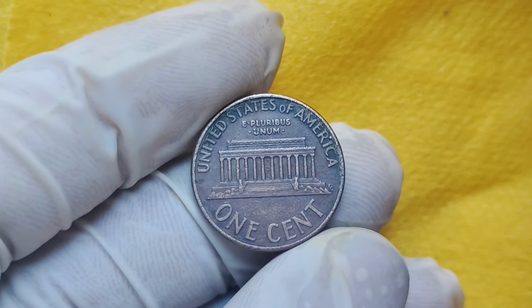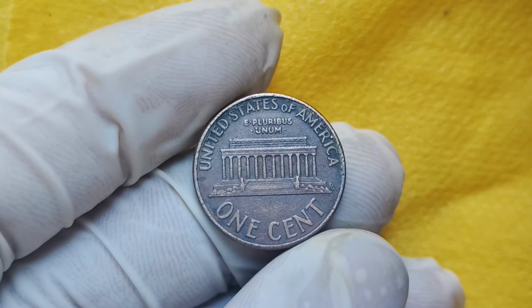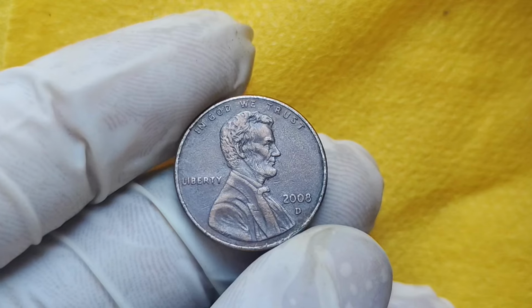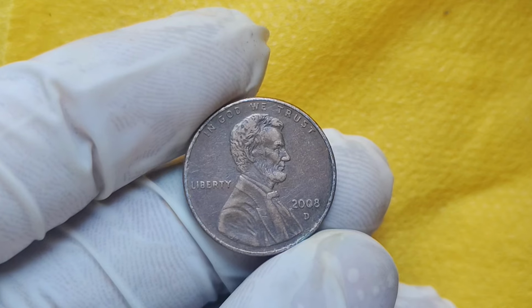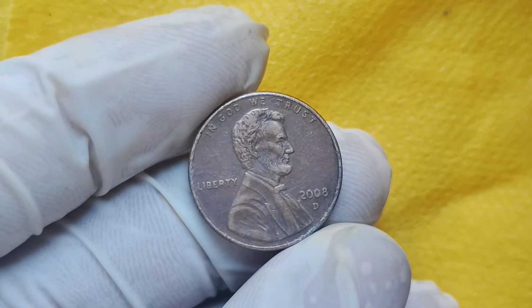Now, I gotta share a quick story with you. A few years ago, I was knee-deep in a bucket of pennies. Literally, my wife walked in and just sighed because, at this point, she knew better than to ask. I spotted a 2008 D penny that looked different. My hands started shaking. My heart was racing.